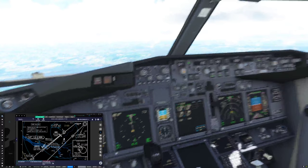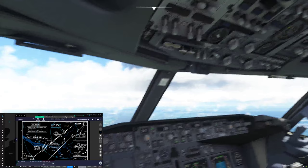Pressurization, land out is on automatic return, any ice? We can turn the anti-ice back off.